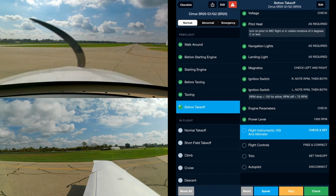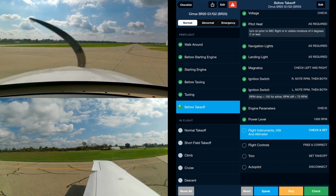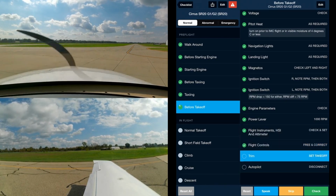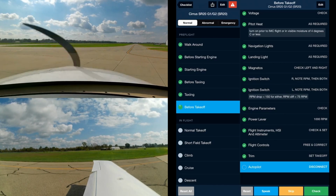We have our instruments configured, flight controls. Trim for takeoff. All look good. And the autopilot's disconnected.